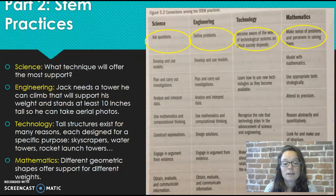So looking at science, asking questions, sort of the question that I think students ask themselves is, what technique will offer the most support? Whether that's one of the 3 techniques that are shown to them, or if they're going to come up with their own. In engineering, defining the problem. In fact, in my design log, one of the first things that students need to do is to restate the problem in their own words. And so I have there that Jack needs a tower he can climb that will support his weight and stand at least 10 inches tall so he can take aerial photos.